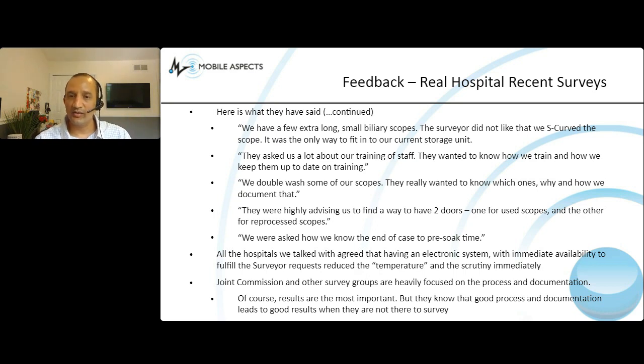Well, the way Joint Commission looks at it, and there's research about it, is don't S-curve the scope. The liquid from the reprocessor, you try to dry it all off, but it's hard to be 100% dried off. It will get caught in the curves. And so any spores or anything that's left on there, it gives it an environment to grow back. So they really don't want the S-curving to happen, even if that's the only way to fit into your current storage units.